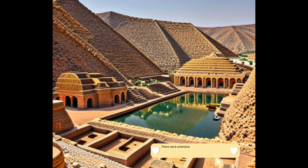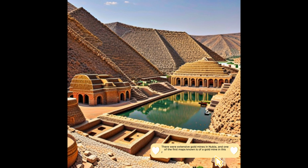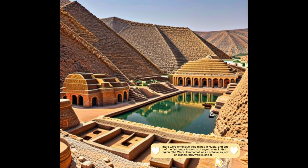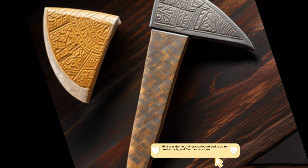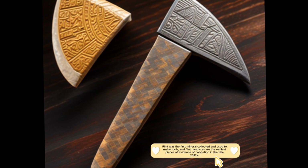There were extensive gold mines in Nubia, and one of the first maps known is of a gold mine in this region. The Wadi Hammamat was a notable source of granite, greywacke, and gold. Flint was the first mineral collected and used to make tools. And flint hand axes are the earliest pieces of evidence of habitation in the Nile Valley.